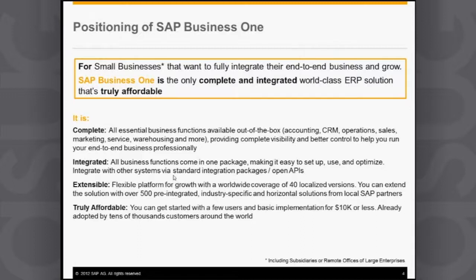We have in excess of 400 partner-built solutions that take the core SAP Business One application and extend it out into specific industry verticals. Not only that, but we have partner solutions that also broaden the horizontal functionality of SAP Business One, that give you the ability to do, for want of a better term, customization, but customization without having to write a single line of programming code. So the kinds of tools that can help you adapt the software as your business requirements change.